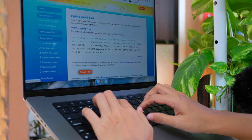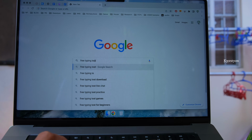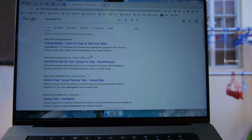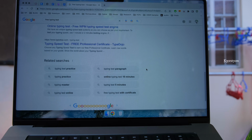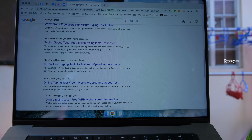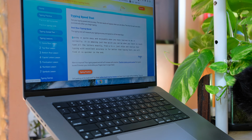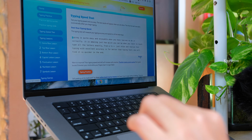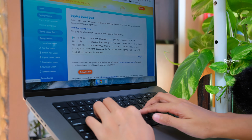So here's my demonstration on how you can practice proper typing. On google.com, type in free typing test. As you can see, there are pages after pages of free typing sites. All you gotta do is take a pick. Let's pick this one, howtotype.com. Before your practice, I recommend that you take a test to show your typing speed before and after your practice. In fact, let me take a typing speed test for a while and show you my results.